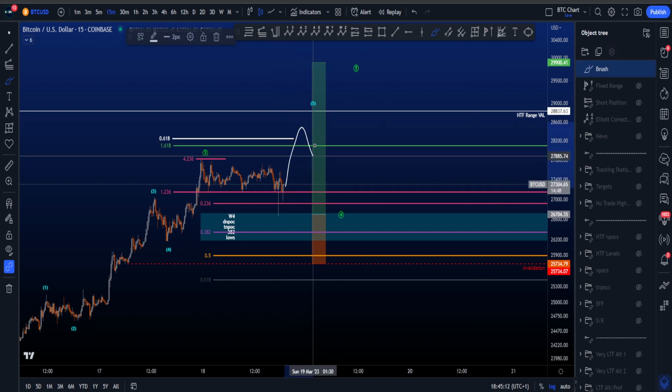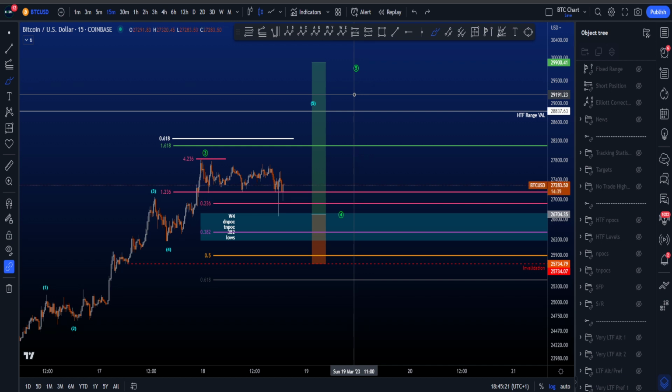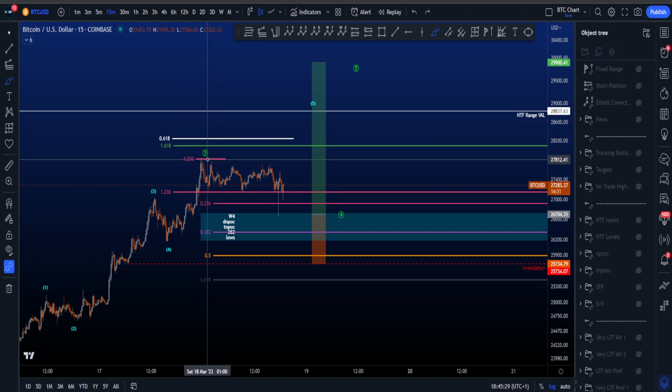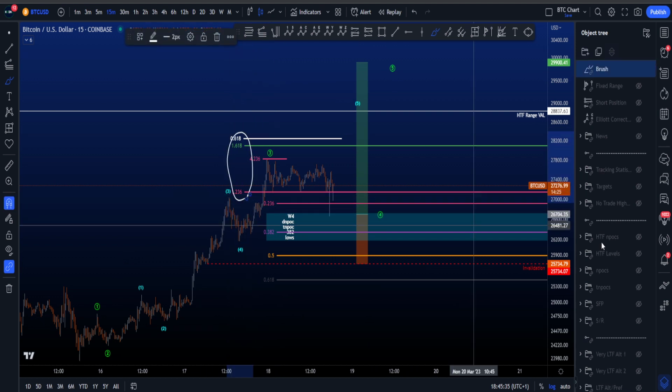Now, depending on how price is going to move to the upside in this potentially wave 5, I will be able to provide a more detailed outlook on what might happen next. But at the moment, I believe we are currently in a wave 4. Is this going to be, or can this be theoretically the end of this wave 5? Yes, because we are inside a very important wave 5 finishing target area.